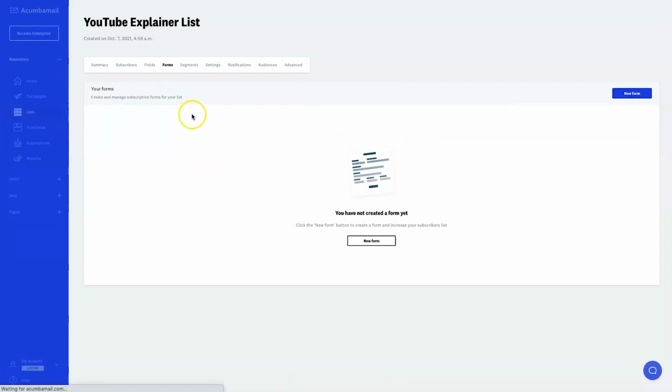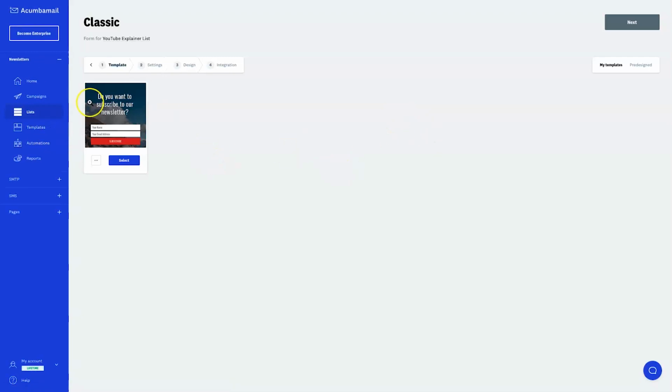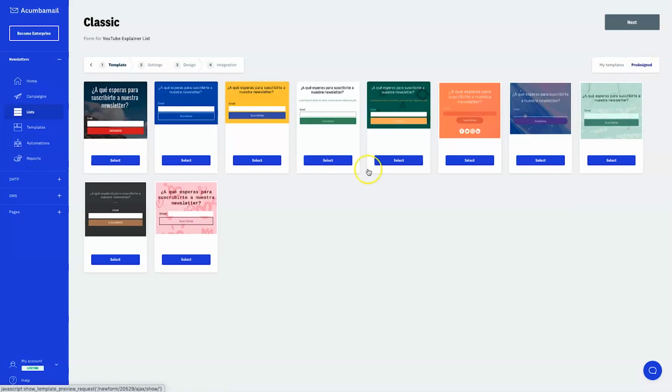Next, we have here forms. So if you wanted to create your own type of pop-up form, you can do so in here. We've got classic embeds, if you just wanted to embed it on a page, or you can choose a pop-up, sidebar, exit intent, and side panel. I'll just show you a classic version of one of these forms, just so you get the hang of it. I'm just going to call this the classic. Click on create. And it's really easy to use this template. As you can see, I made this one earlier, but what I'm going to do is come to pre-designed and show you the different types inside of there. And this is once again another giveaway that Spanish was the language intended for these users. Of course, this will change over time.